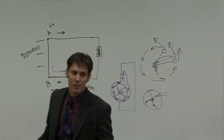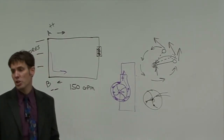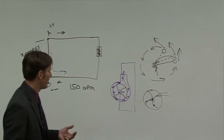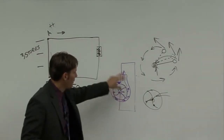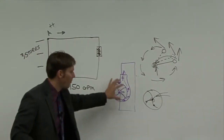But the problem is we don't know what that flow rate is because the manufacturer didn't give us the published curves of doing that. So we're not getting anywhere near the flow that we want. And we're going to talk about the components in this pump in just a little bit. But it's important that we understand that that's all this pump does.